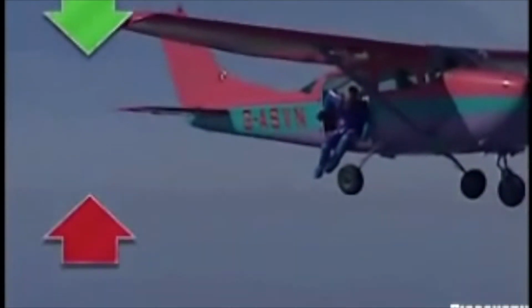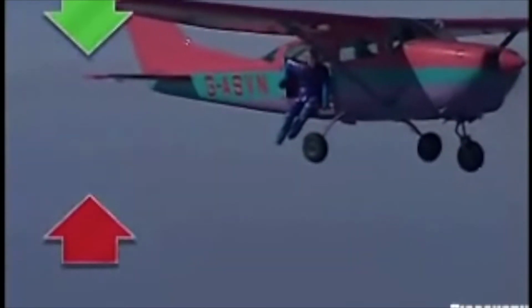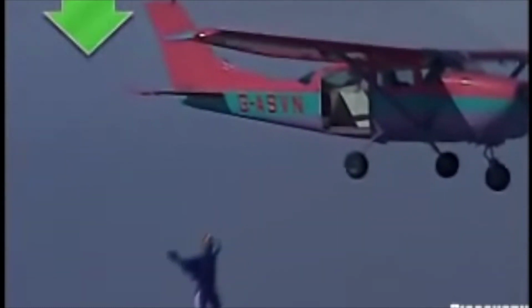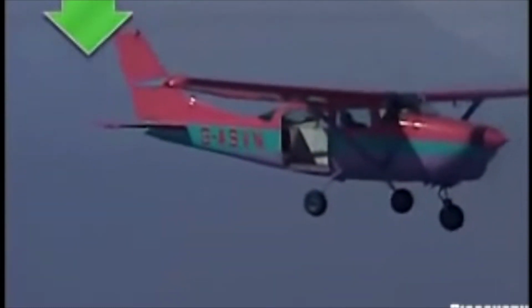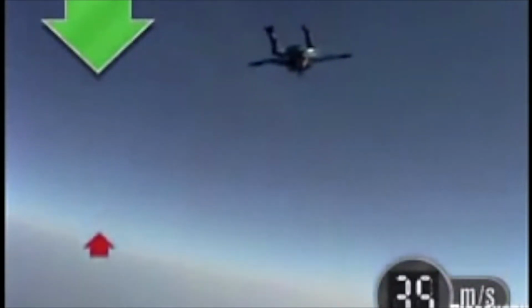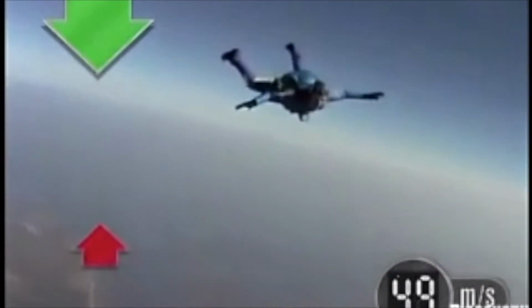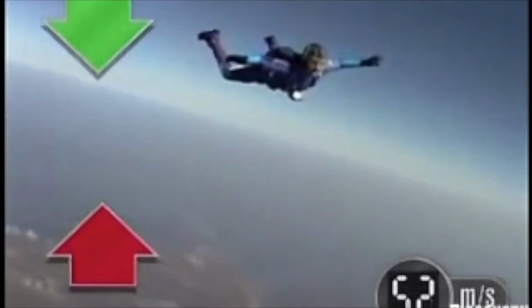Before the skydiver jumps, the floor of the plane provides a counterforce which balances the downward force of gravity right up until the moment she steps out. Gravity immediately pulls her towards the ground, and she starts to accelerate downwards. But air resistance is acting in the opposite direction. The faster she falls, the greater the air resistance.